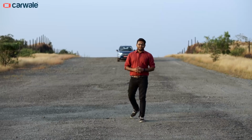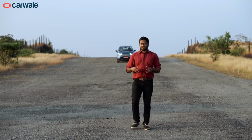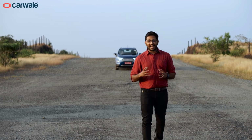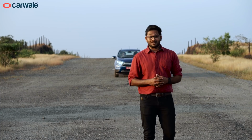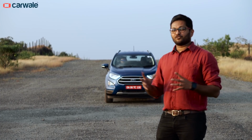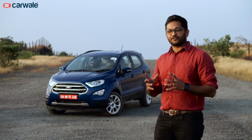The EcoSport then is a huge improvement over the old car. It looks muscular, has a nicer cabin, is loaded with gadgets, and the engines are stronger too. But is it better than the Nexon and the Brezza? We'll soon find out. But one thing is for sure, the EcoSport is definitely back in the game.